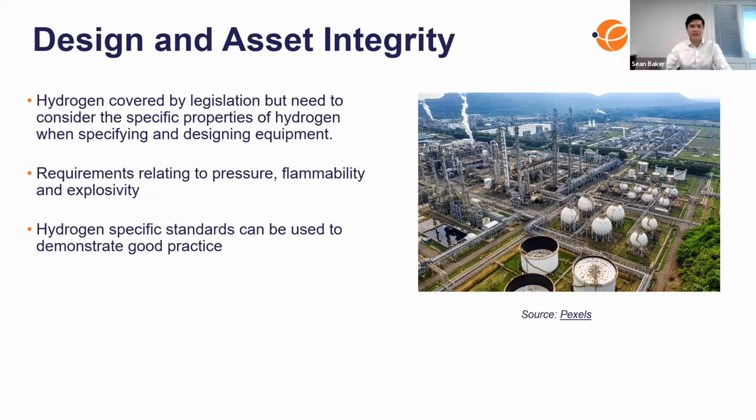So for design and asset integrity, as we mentioned before, this is ATEX, DSEAR, carriage of dangerous goods, pressure equipment safety regulations, and others on a similar theme. And hydrogen is generally well covered by this legislation as a hazardous fluid. It is important, however, to consider the specific properties of hydrogen when designing plant or equipment, and considering aspects such as safety distances in order to make sure that you are complying.